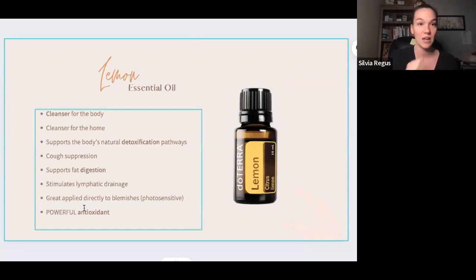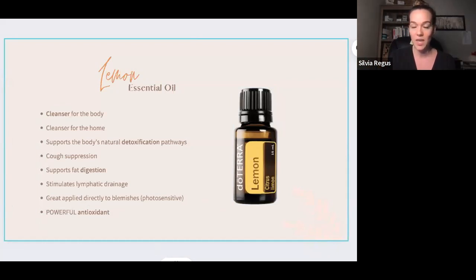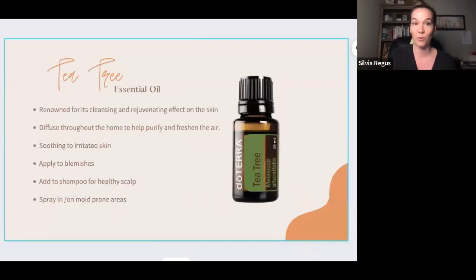And it's also a powerful antioxidant. So just like oregano, Dr. Riggs talked about oregano being a powerful antioxidant. Lemon oil is also a powerful antioxidant. And you can use it to cook with as well. So anytime a recipe calls for the rind of a lemon or lemon zest, you can use a drop or two of lemon oil as a replacement for that. It's fabulous. You can do that with wild orange as well.